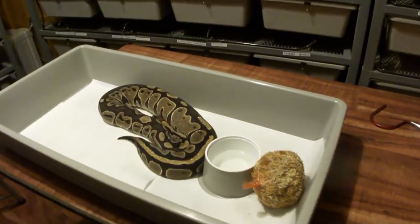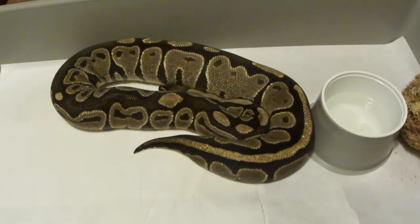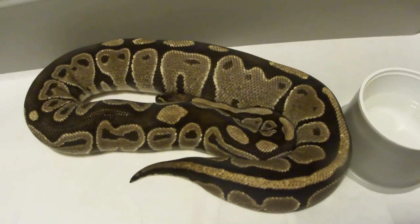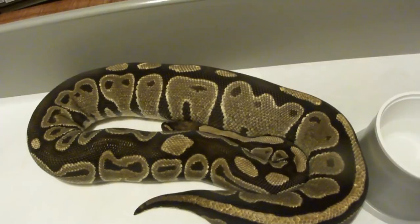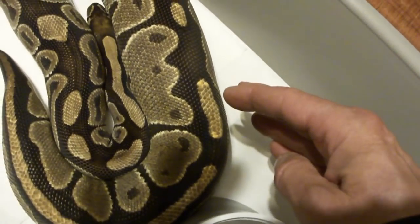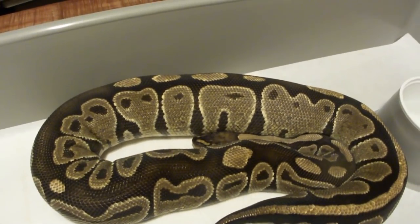Okay, this girl is just a regular old normal. And I picked up a few normals just to kind of boost my projects along, so I have some more eggs. She actually looks like she's ovulating, so you can see right in the middle, from this section here all the way down to this section here. She's really swollen, like she swallowed a baseball.